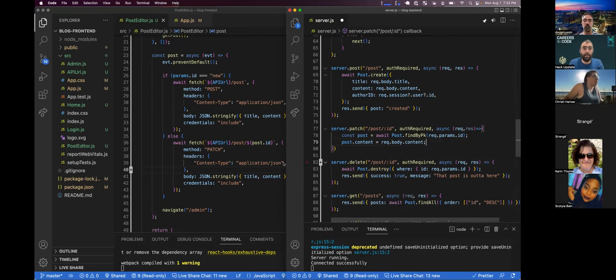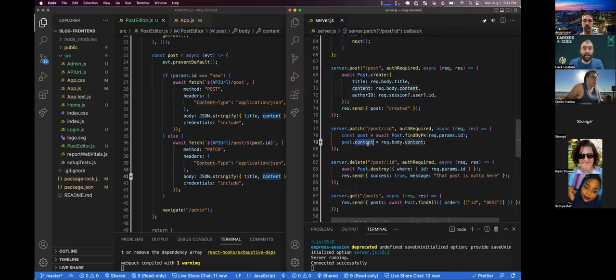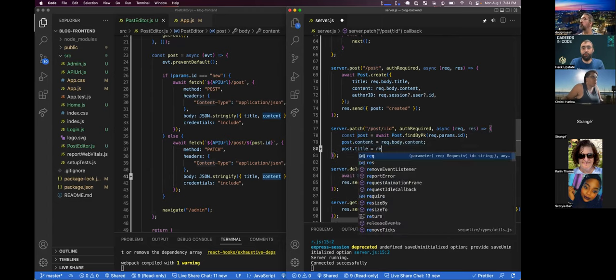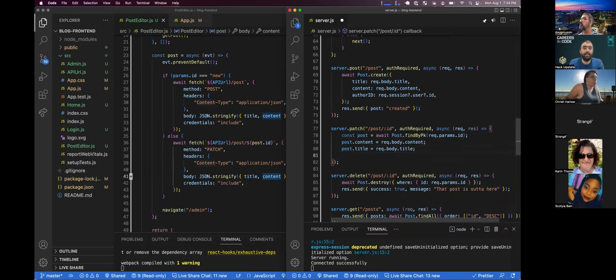We're saying, hey, the body coming in from our front end has a title and a content. So we're going to set the content coming back from the database. This post right here flows to this post in here. We're also going to set the post title to the req.body.title. And then this is the important step and a new one.